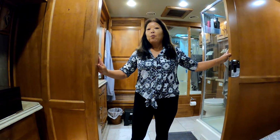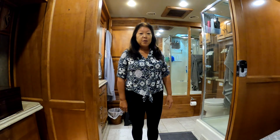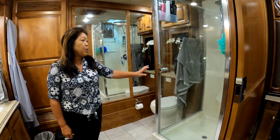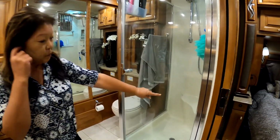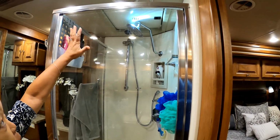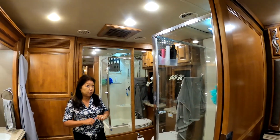Hi, welcome to the master bathroom. This is mostly my private space, but I share the shower with Brent, but I have my own toilet here and my own sink, and he has the half bath. So the shower is great because it has a little bench here and it has a sunroof if you're really tall like my husband, but he does fit nicely in the shower. It's great to have the space and the elbow room.